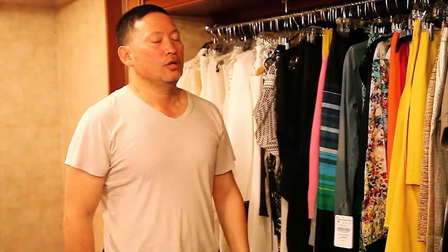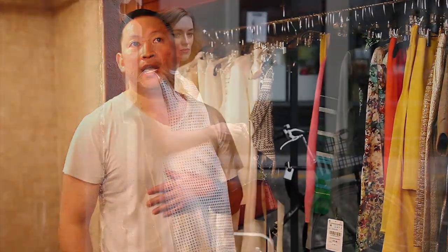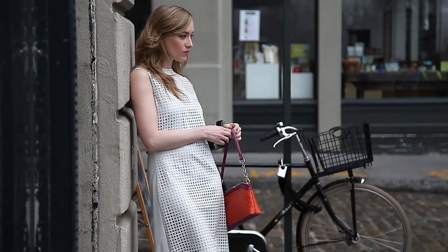I also told the girls to bring a lot of their own pieces, like their favorite jeans, because nothing's going to fit better than their own personal jeans. So I told them to bring what they love to wear, jeans, any great favorite tops, any great basics, because that can work with what I brought to the shoot. Their personal style comes through exactly, because it has to reflect them too, I think.